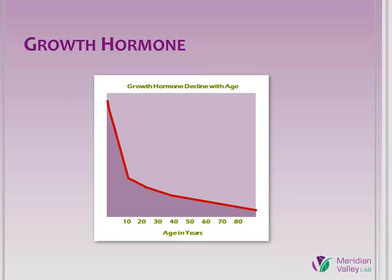It declines with age in every animal species that's been tested to date, and by the age of 60, it's usually reduced by half from its level at 20.